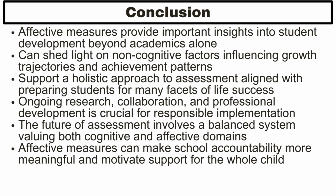In the future, schools should assess both academic and effective skills. This balanced approach sees the whole student. It makes education meaningful by building skills critical for life, not just tests. With effective measures, we can nurture the whole student. We can tailor support and instruction to meet each student's needs. This helps all students thrive now and in the future.